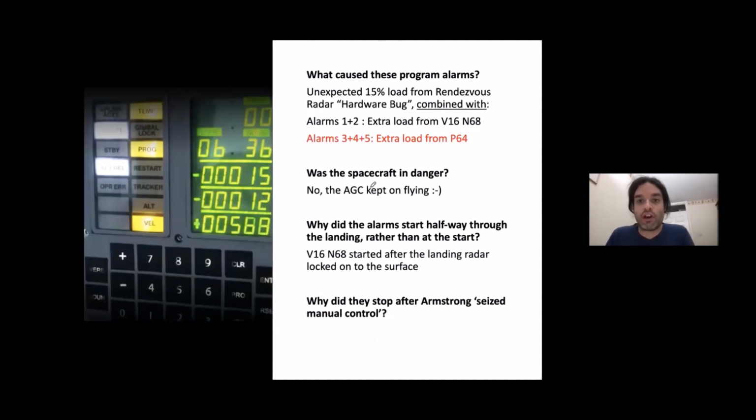So the cause of the program alarms, for alarms 3, 4, and 5, was just the extra load from P64. Buzz didn't need to do anything to trigger the last 3 alarms. And why did the alarms stop after Armstrong seized manual control? Well, actually, he just entered P66, which just naturally reduced the load on the system.